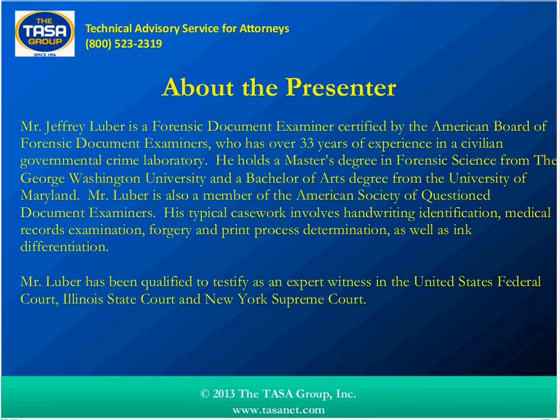Our presenter today is Mr. Jeffrey Luber. Jeffrey Luber is a forensic document examiner certified by the American Board of Forensic Document Examiners. He has over 33 years of experience in a civilian governmental crime laboratory. Mr. Luber holds a master's degree in forensic science from the George Washington University and a Bachelor of Arts degree from the University of Maryland. He is also a member of the American Society of Question Document Examiners. His typical casework involves handwriting identification, medical records examination, forgery, and print process determination, as well as ink differentiation. Mr. Luber has been qualified to testify as an expert witness in the United States Federal Court, Illinois State Court, and New York Supreme Court.